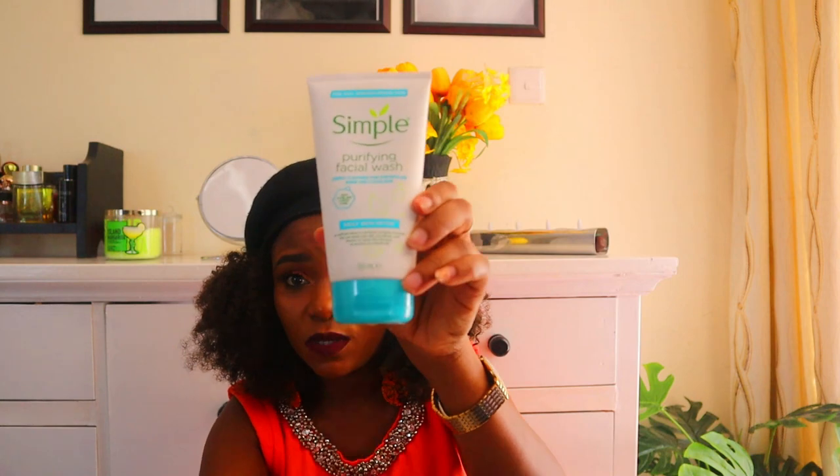I bought it from Carrefour. It was 1,100 or 1,200, something. So I bought it from Carrefour. I think it's a new line. I've never seen this one. There's the other common one that I've never used, but the lady at the stand really recommended this one, and I thank God I listened to her because it's very nice. I really love it.